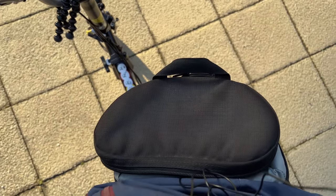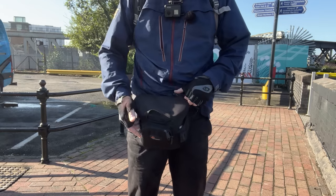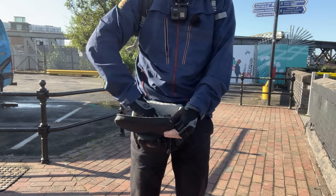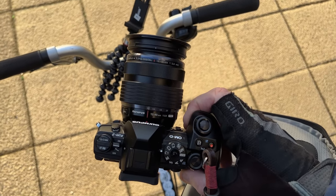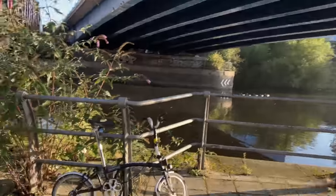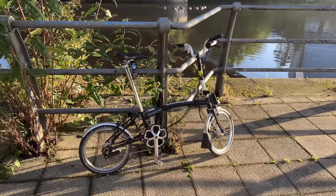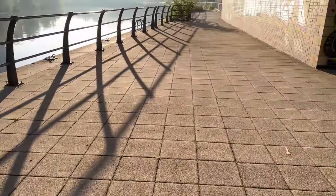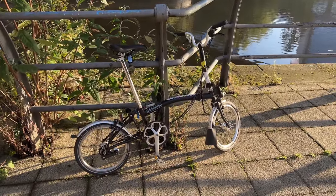So I've got my camera in a bum bag today. It's an old one I've had for years, so it slides around the front when I want to get the camera out, and slides around the back when I'm cycling. And today I'm using my EM1 with the 12 to 40 zoom, just for convenience really, for when cycling. The only thing I don't like particularly on the Brompton, well on this hired one, is there's no kickstand, so I'm always having to lean it up against the wall or some railings. I can't just leave it out there. A kickstand for cycling in the city would be really useful. I've got one on my bike.